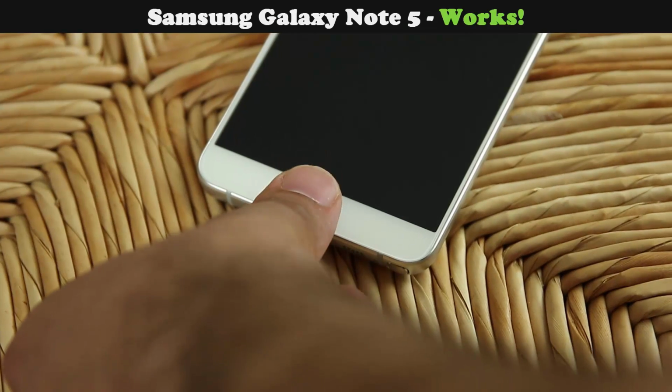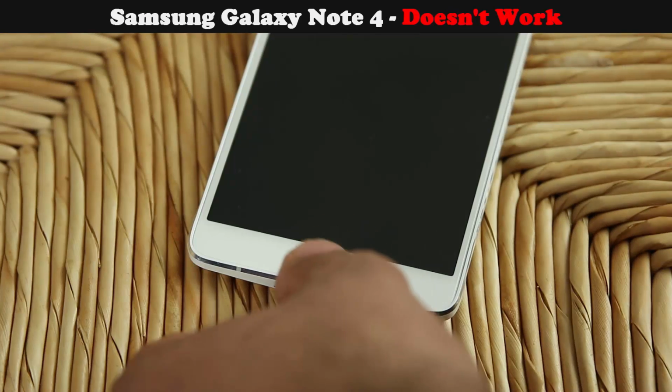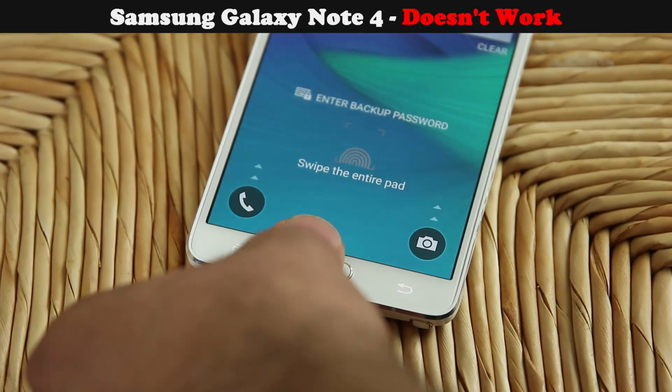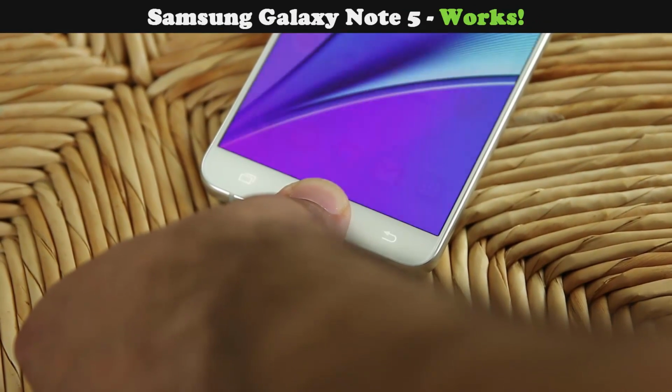You simply tap on the home button, which doubles up as the sensor, and it unlocks your device without any problems. The Note 4 requires that you swipe your finger over the sensor from top to bottom, which is a hassle because many times it doesn't work properly. So the Note 5 takes the win here without a question.